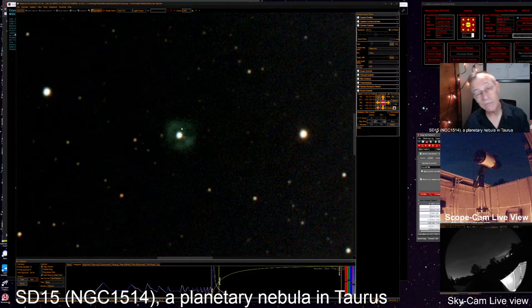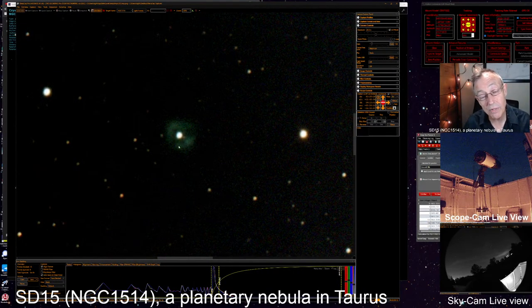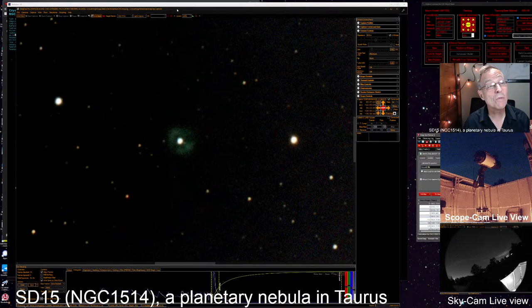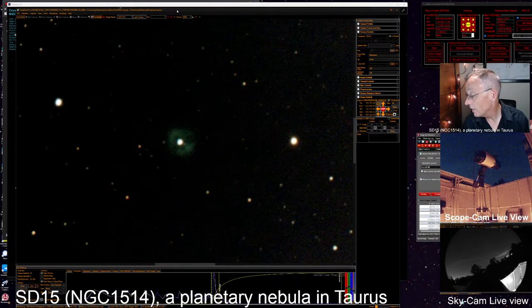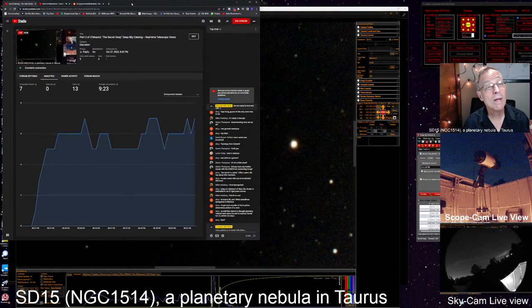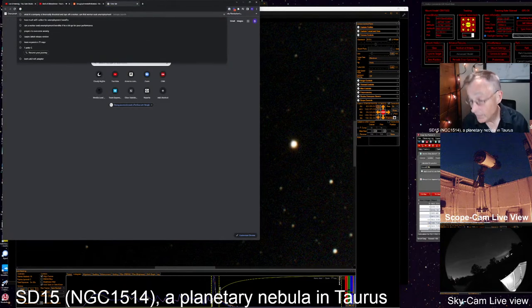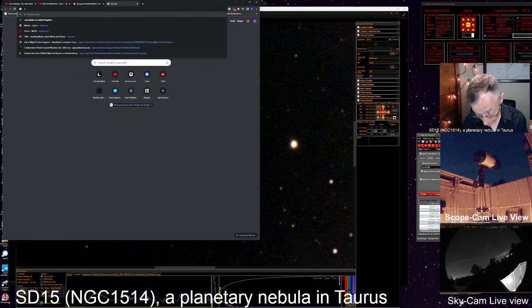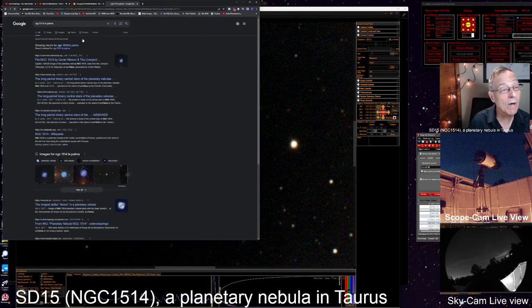So look how there seems to be a polarity in this ejected material. There is an open channel here and an open channel there. And look at this little stub there sticking out. Now I'm curious what we'll find when we go to the La Palma Observatory picture of it. Let's go to NGC 1514, La Palma, and see what we can find.